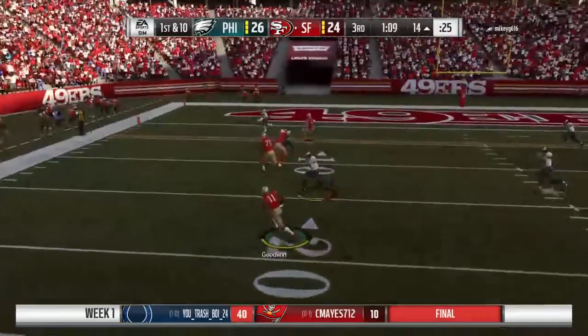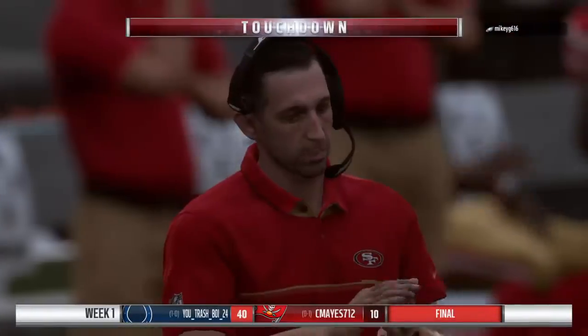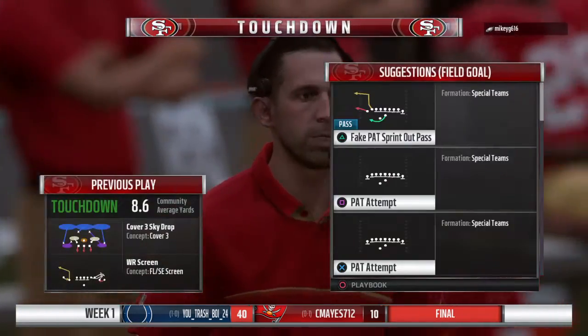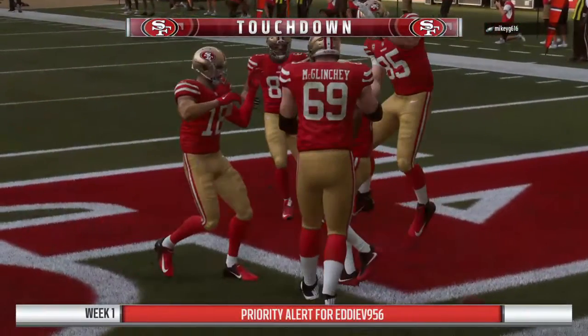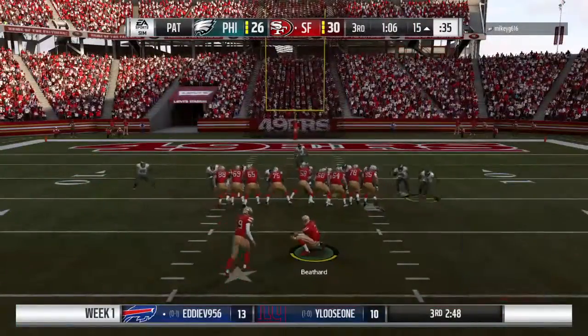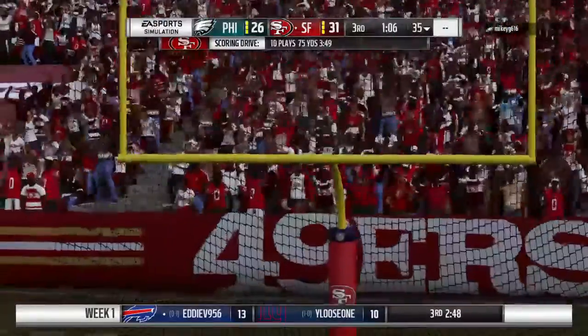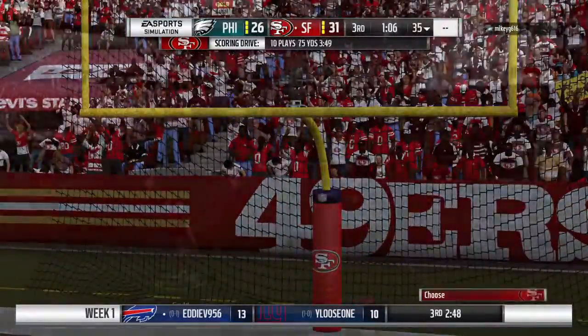Inside the red zone, it's Garoppolo. Looking left side, and he's got a man. It's Goodwin. And he's going to take it in. Touchdown, San Francisco. Marquise Goodwin, a 14-yard touchdown. And the Niners are able to cash in for 6.